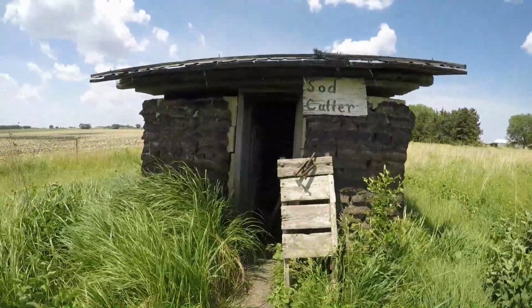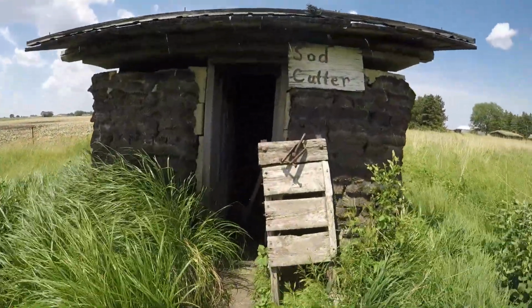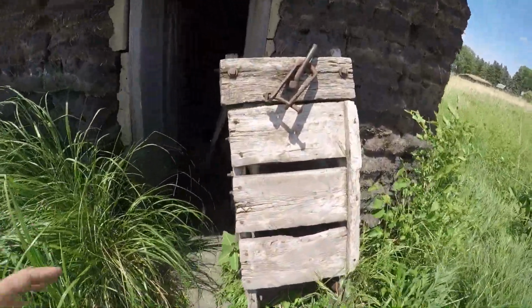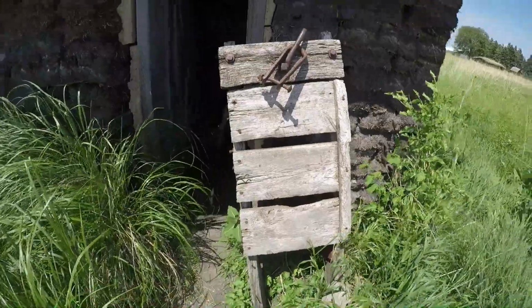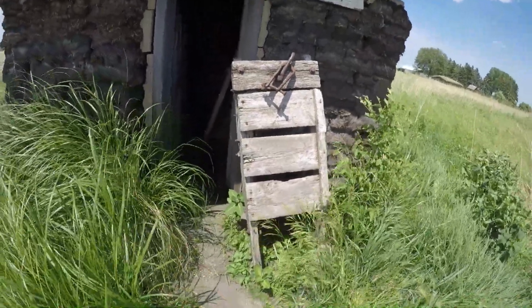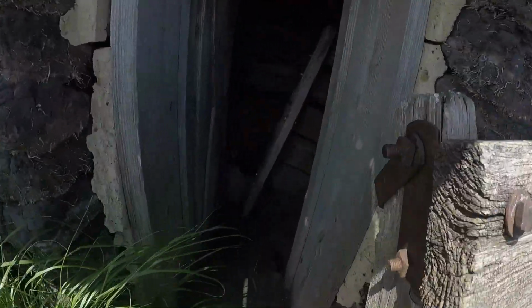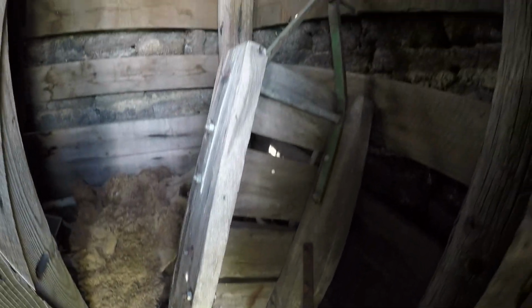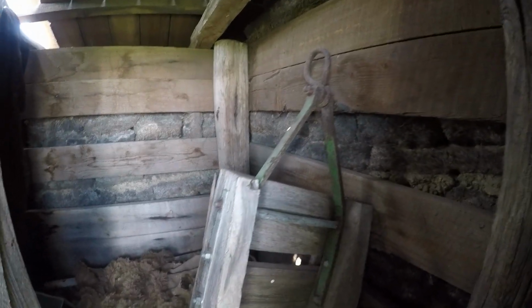Here's his little tool shed. A lot smaller than our tool shed, isn't it? And these are the tools that he used to build his sod house and tool shed. And there's one in here. Oh, yeah, I see the blades. Two blades on the side, and it would cut. That's really cool. Amazing.